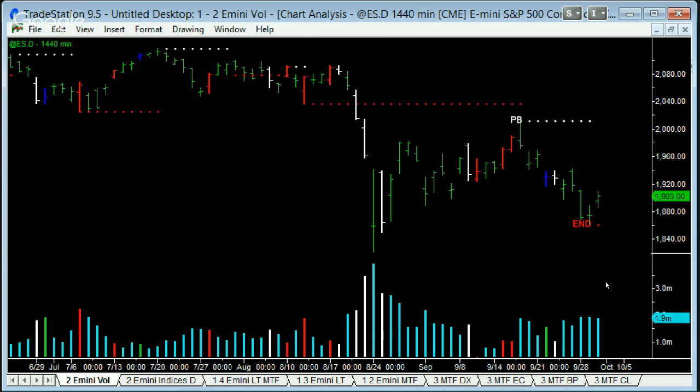Doji patterns mean that the market is just having a little think. You'll find them midway through trends, and you'll find them at reversal and turning points. So the market was just having a little bit of a think. It knows in the background it's got this big sell-off activity back here, a little bit of a shadow that we're pointing to.